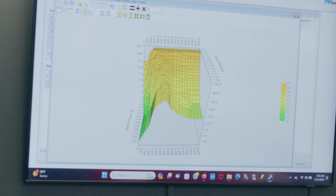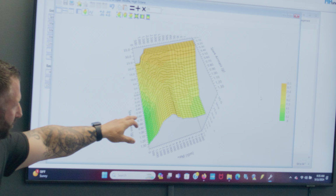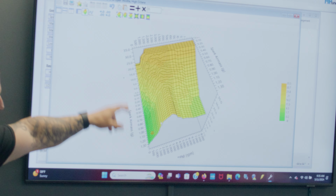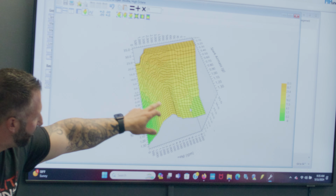Do you guys see any problems in this timing table from the factory? It's pretty rough and abrupt, right? Especially when we get into these higher cylinder air masses. I'm assuming everybody in here understands what cylinder air mass is, right? Got a decent idea? So cylinder air mass is basically engine load. But you see these big pockets here.